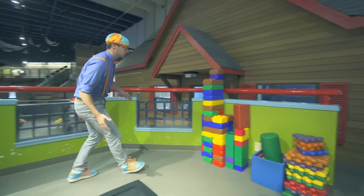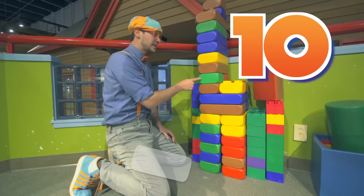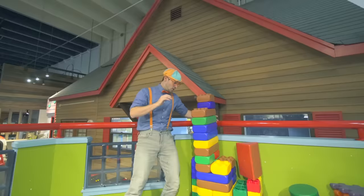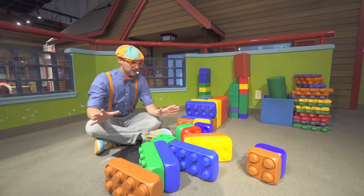Whoa, a taller one. Let's count how many there are. This is a lot of stories of bricks. 1, 2, 3, 4, 5, 6, 7, 8, 9, 10, 11, 12, 13, 14, 15, 16, 17, 18. 18 bricks coming down. Whoa! That was awesome! Okay, let's organize these bricks in their different colors, okay?